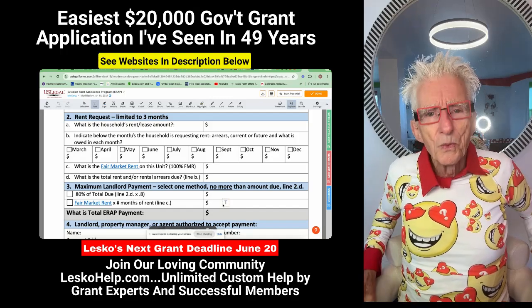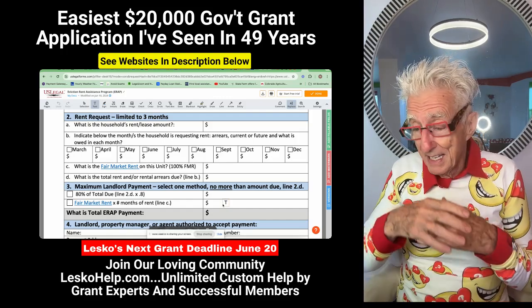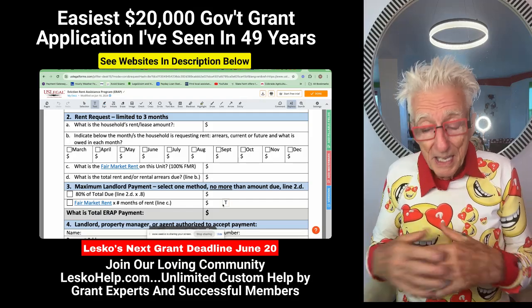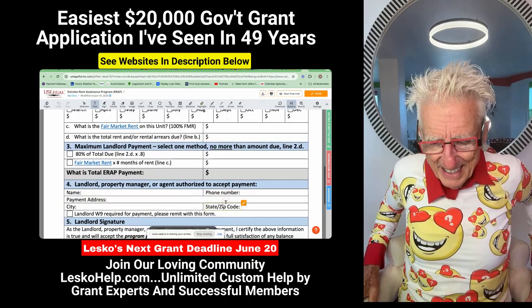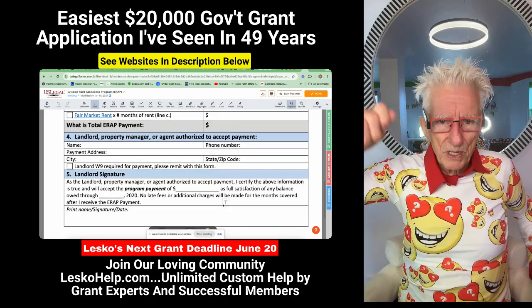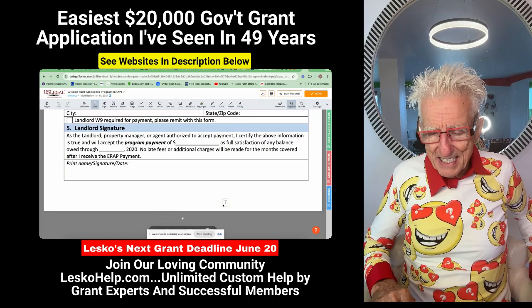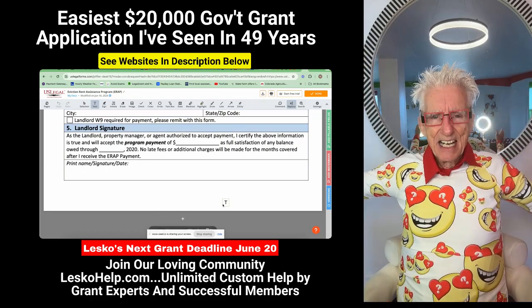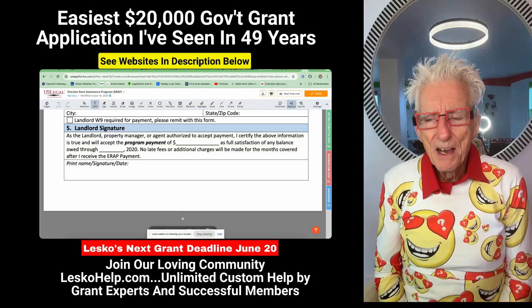What is the total rent of what you owe? So if it's 10 months and it's $3,000 a month, that's $30,000. So you had to do a little math, and that's all it is. Then you have to put your landlord's name and address there, and get his signature. That's it. That's it to get $20,000 or more. One page, fill in the blanks.